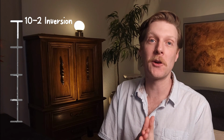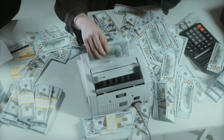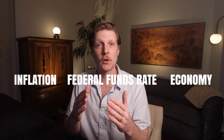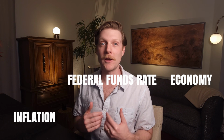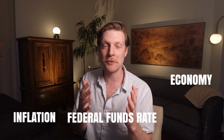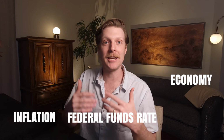The next major indicator is the federal funds rate. Generally, the Fed will use the federal funds rate. This is the rate at which banks can borrow money from the government. They will use this rate to control inflation. If inflation is incredibly low, then the Fed will reduce their interest rate, meaning it'll be much cheaper to borrow money, which will stimulate the economy.